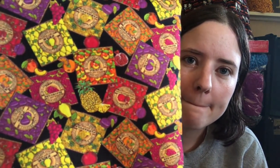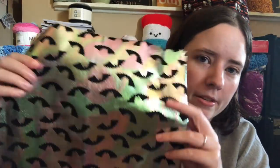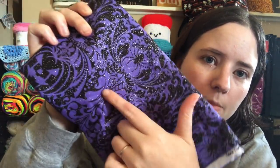And then there's a bunch of fabric, and it's different cuts, but they're mostly a yard or more. So there's this one with fruits on it. And there's this piece. I'm not sure what kind of fabric this is, but I can probably make a tote bag with it. It feels like the stuff that people make boots out of. Got bats on it and some metallic-y. And this other Halloween print. It's glittery and it's got spiders and jack-o'-lanterns and spider webs. It's just a real pretty Halloween print. I like that a lot.